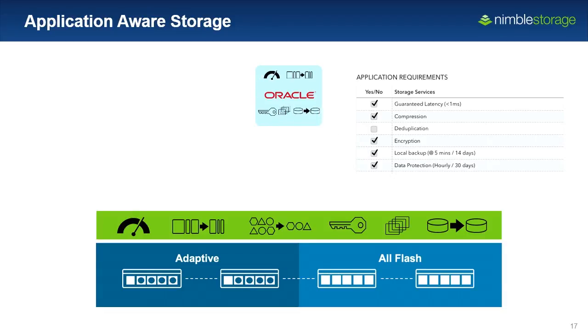So if you're sitting back home designing storage, we have a policy-based storage system. So we do Oracle storage for the Oracle VM. We do SQL storage for the SQL VM. We're going to show that to you. So this guy here, I want guaranteed latency under 1 millisecond all the time, every time, flatline. I want some compression because I love compression. All the databases are really good at doing compression. I want some encryption because it's highly secure data or something. By the way, you can do deduplication on encrypted data, and we do it per volume.